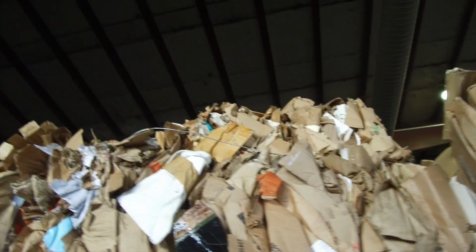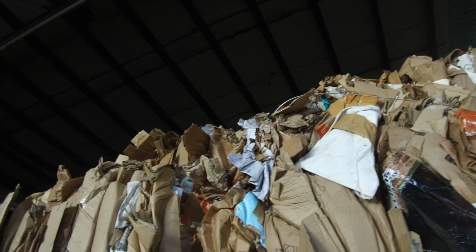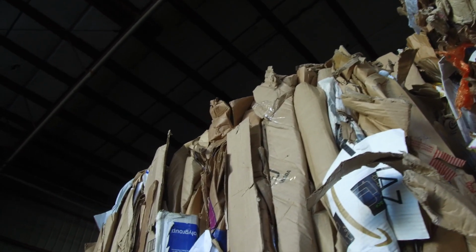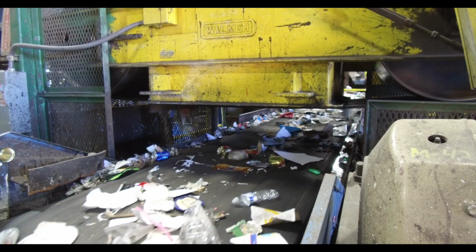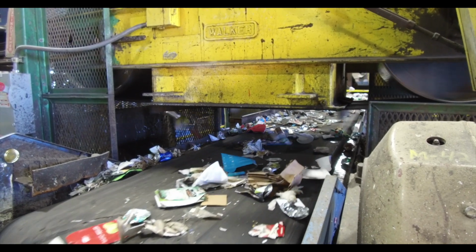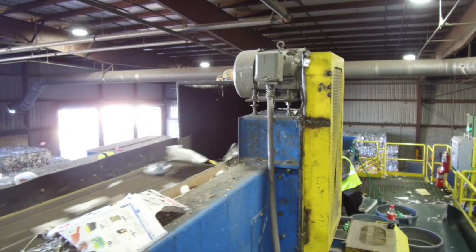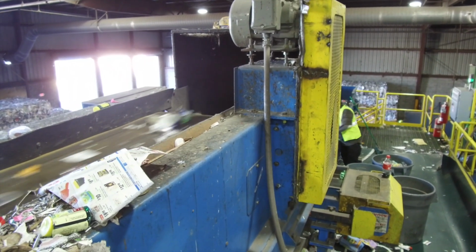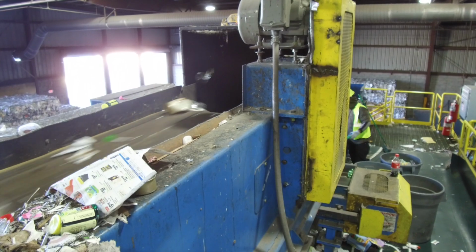That's why it's important that the only flat items you put in the recycling bin are paper or cardboard. Next, the materials travel past a magnet that pulls out the metal items. Items made from non-magnetic aluminum, like soda cans, are sent in a different direction by something called an eddy current.